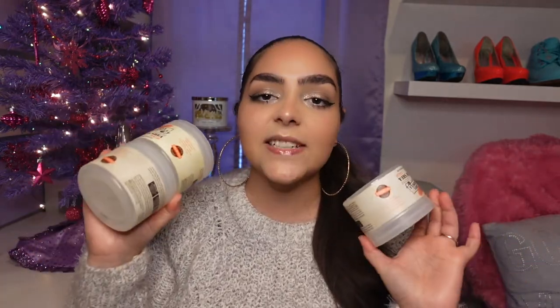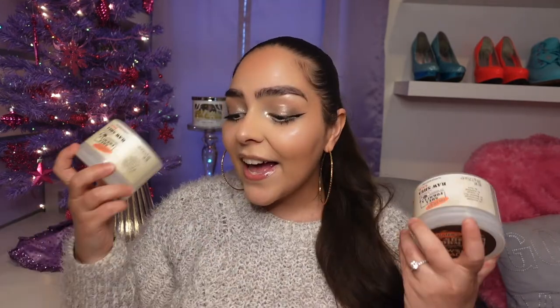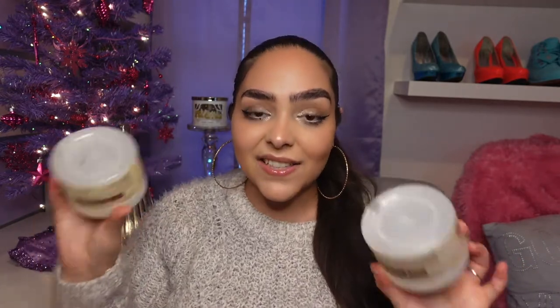So starting off with these are the Palmer's Shea Formula Raw Shea Balm. Obviously I love this thing. I have been using this for years. It is my holy grail moisturizer. Now this is exactly what it says. It is a raw shea butter kind of formula. So it is kind of like coconut oil. It's more solid when it is cold and then you warm it up and it will liquefy in your hands. I have not found anything that moisturizes me like this does.